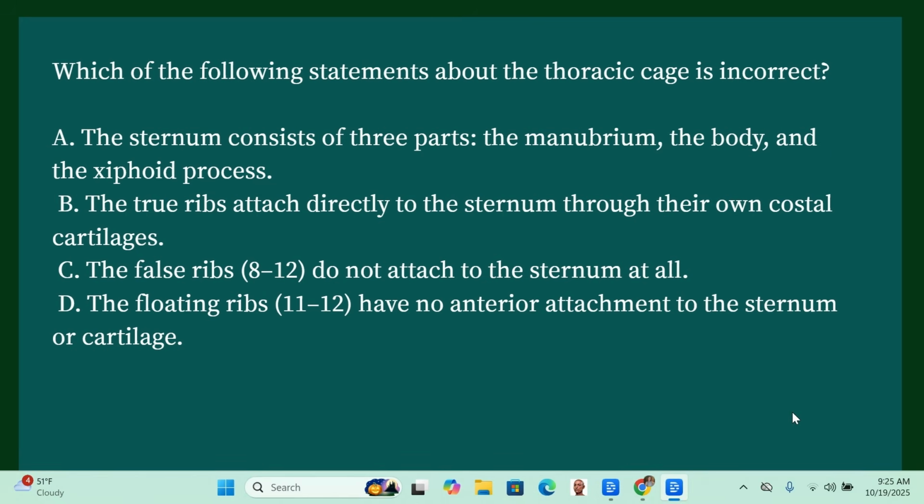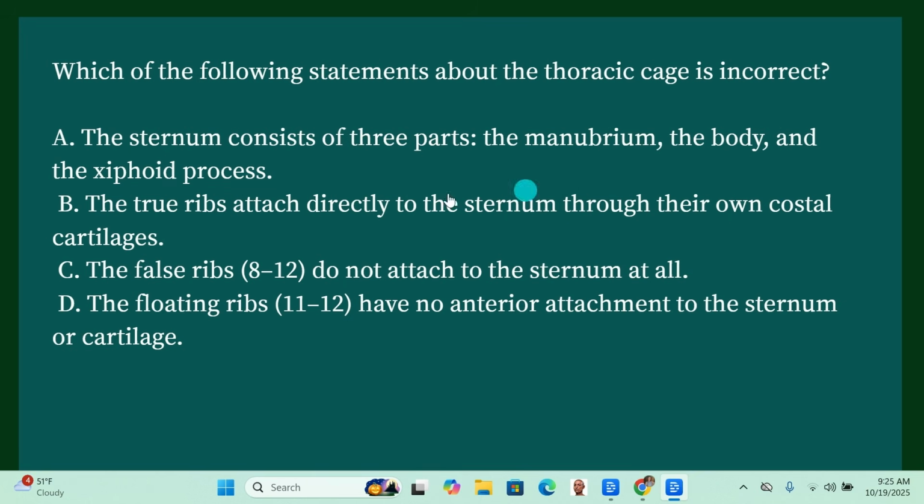Which of the following statements about the thoracic cage is incorrect? Okay, so we have 3 correct answers and 1 incorrect answer. Ooh, we're really getting a run for our money with the incorrect ones. A, the sternum consists of 3 parts: the manubrium, the body, and the xiphoid process. Those are true. B, the true ribs attach directly to the sternum through their own costal cartilages. True. C, the false ribs, 8 through 12, do not attach to the sternum at all. Or D, the floating ribs, 11, 12, have no anterior attachment to the sternum or cartilage.